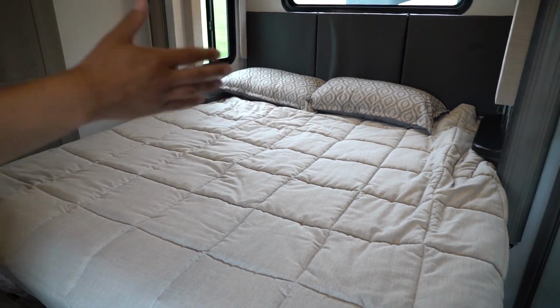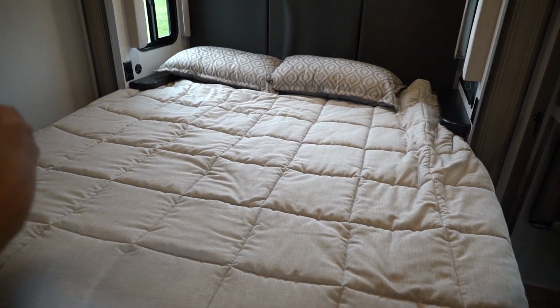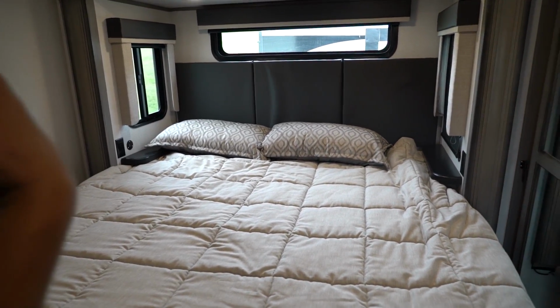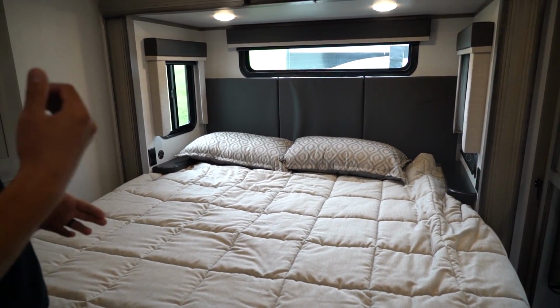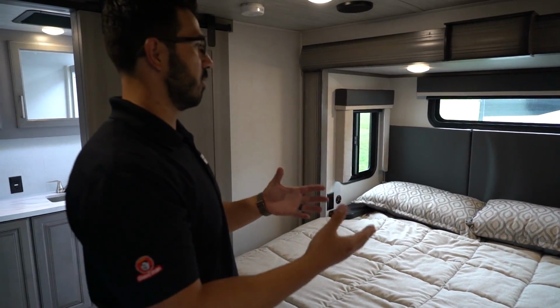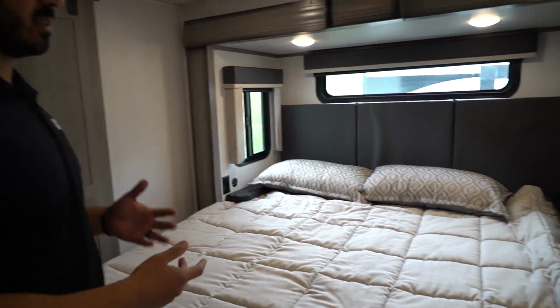You get a huge king-size bed. Of course, that's great because you get more room. Maybe you have one at home. It's a little bit more familiar to you. The only thing I don't like, and for me, out of basically everything on the floor plan, this is really the only thing that they failed on, is the nightstands, right?